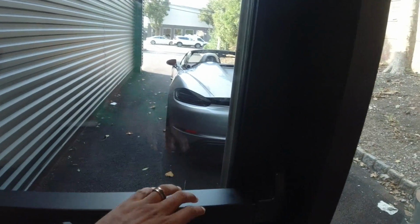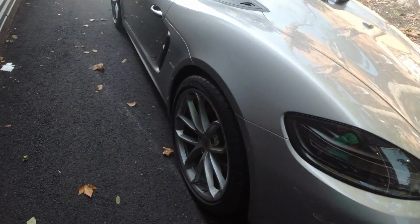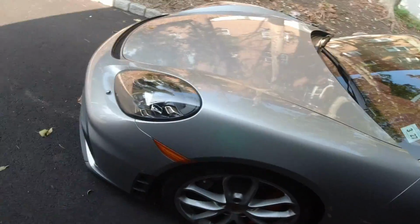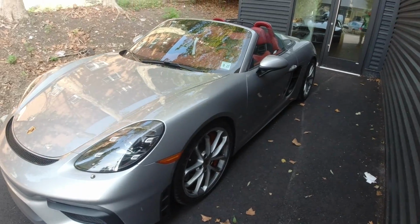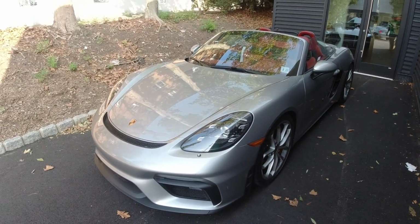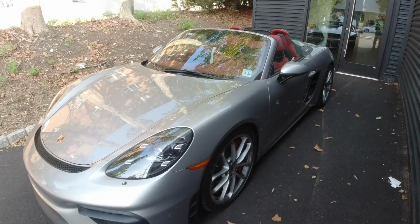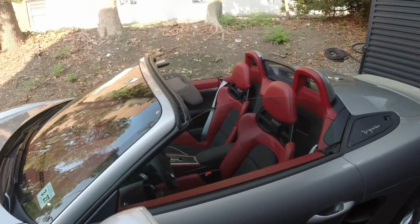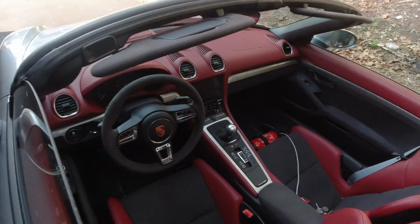Oh, man. I'm excited to drive this. So as Roger mentioned, this is a 2022 718 Spyder. I can't give you guys a full breakdown of this car because I'm not really too familiar with the stats, but I know most of the basic stuff. It's a 4.0 liter flat six. I'm pretty sure this is the same motor that might be in the previous generation 911, like the GTS, the naturally aspirated. It's a 6-speed manual.